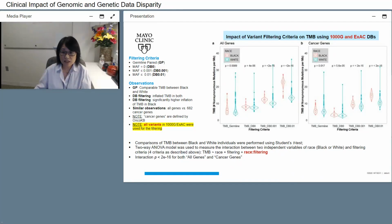We observed that in the GP group, TMBs were comparable between the Black and the white groups. But if we use databases to filter germline variants, we saw inflated TMB in both Black and white patients, but significantly higher inflation of TMB in Black patients, as shown in the figures. We had similar observations if we look at all genes, the figure on the left, or just the 682 cancer-related genes, as shown in the figure to the right. Note, as shown in the bullet points highlighted in yellow, all variants in the databases were used for the filtering.